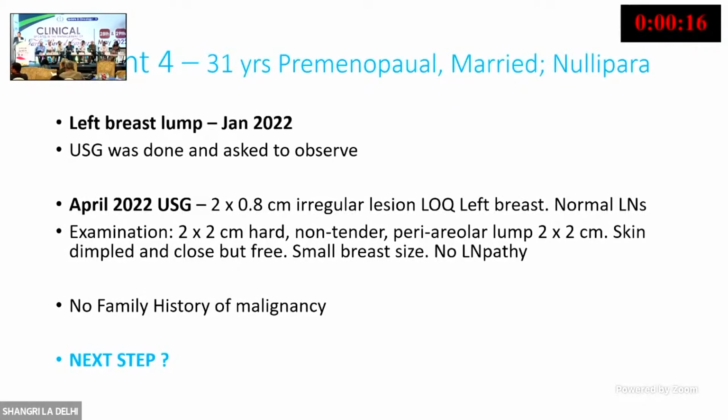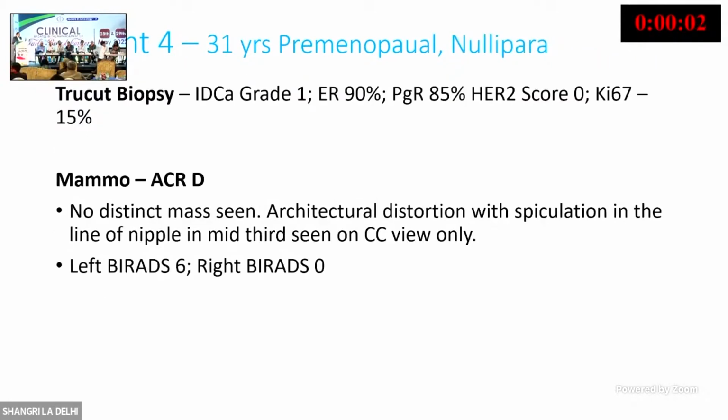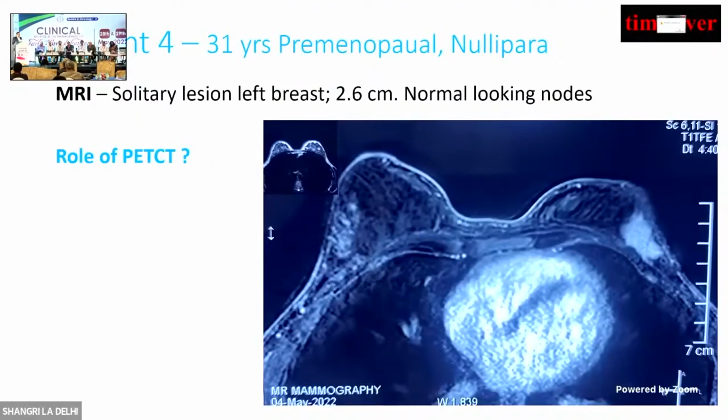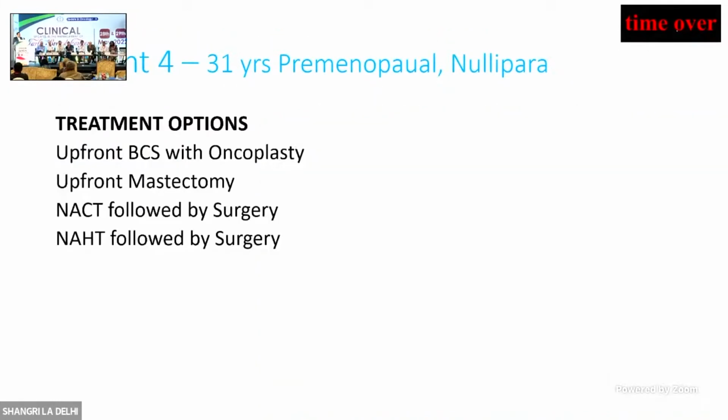Can I just go through this, Dr. Paul? 2 minutes. Okay, this is a young lady who had an ultrasound in January and was told that it is all okay. In April, another ultrasound shows an irregular lesion, 2 centimeters. There's no family history. Trucut biopsy was done outside before doing anything else, which was IDC grade 1, ER/PR strongly positive, HER2 negative, and a reasonably low Ki-67. Mammo was done when she came to us, and this is the mammo, which is dense. So we did MRI as well, which was showing a solitary lesion. Again, I've put role of PET here, but I think we have discussed, so I'm not going to go there. Normal looking nodes, just 1 more minute.